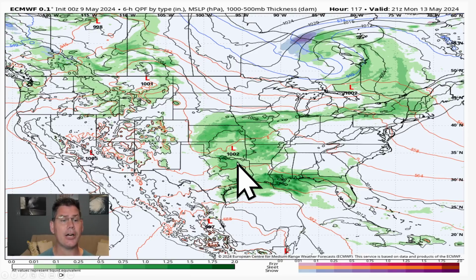But it doesn't end there, because it is going to be a slower moving system. And now the upper level low will be traversing across Oklahoma, producing their own rain showers for your Monday coming up on May 13th. And that will continue to push across North and East Texas.